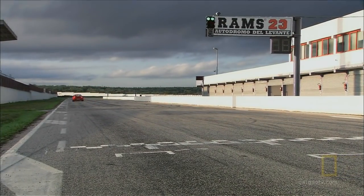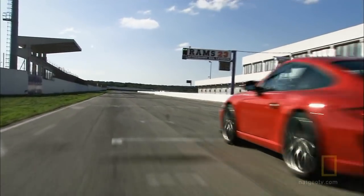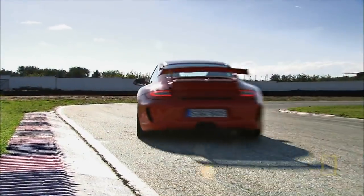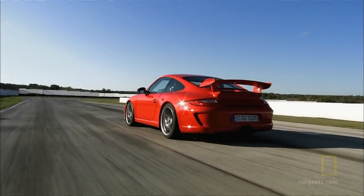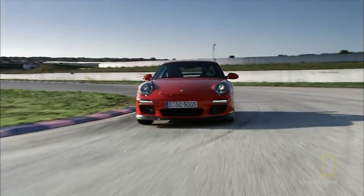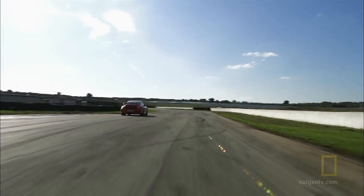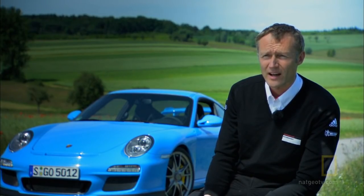Porsche believes there is a key advantage to the flat six design when used in its sports cars. The biggest advantage of using a flat six cylinder in the Porsche 911 is its low center of gravity, because it's very small, you can mount it down low in the body. The lower center of gravity contributes to improved handling. The lower the center of gravity is, the more stable the car is at high speeds under cornering.